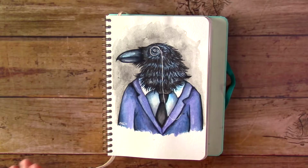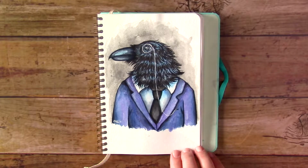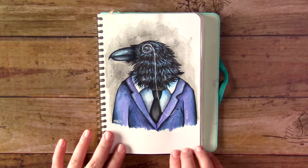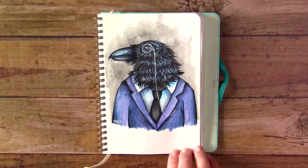So I think it was a really major accomplishment for me, even if it's not the most detailed piece ever. Then we have day 5, something a little bit more lighthearted, and the prompt was raven. I had no idea what I wanted to do, and I just made a little raven in a coat with some watercolors and also a pen.